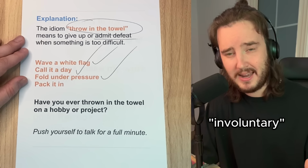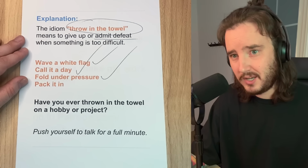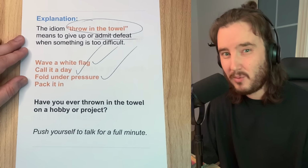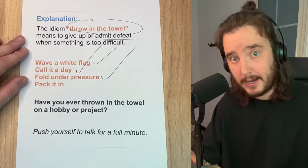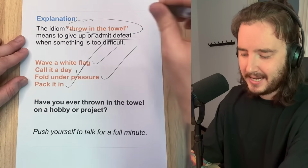Involuntary. What does that mean? That means you didn't make the decision to give up. You didn't choose to throw in the towel. You were forced to give up. It was involuntary. You didn't do it voluntarily, right?